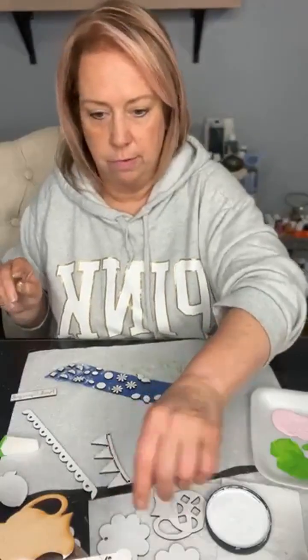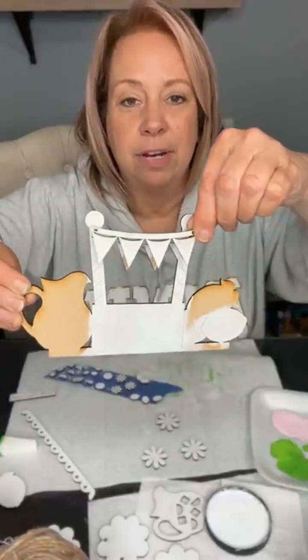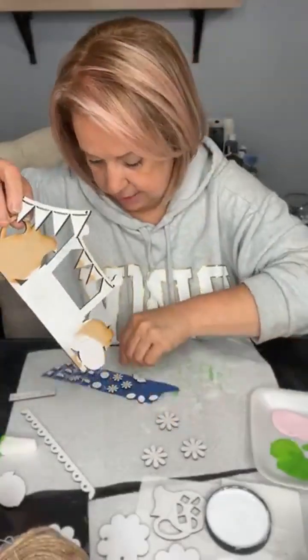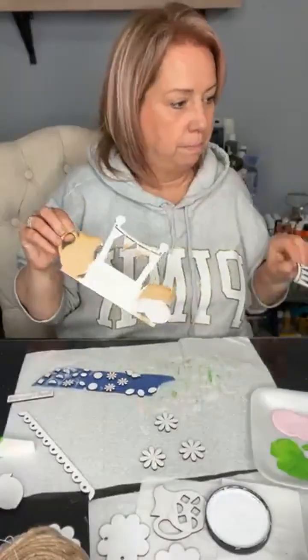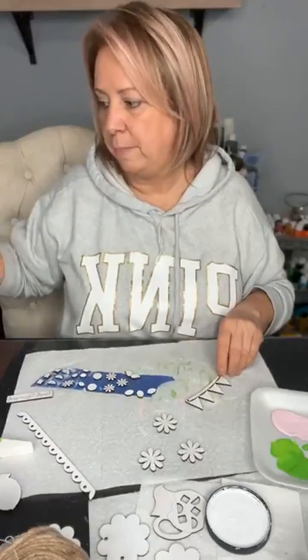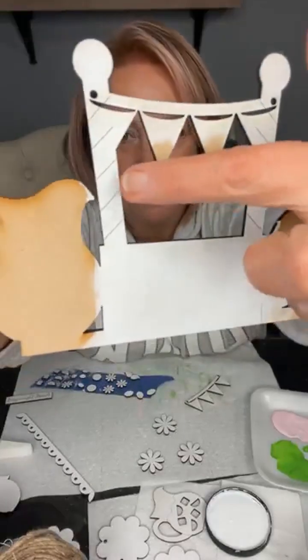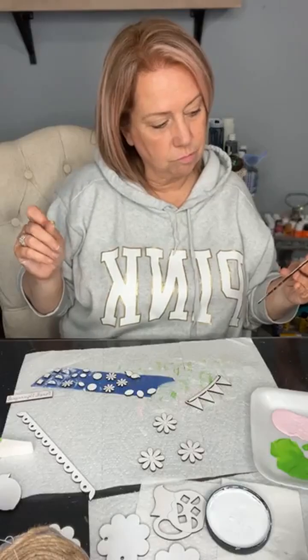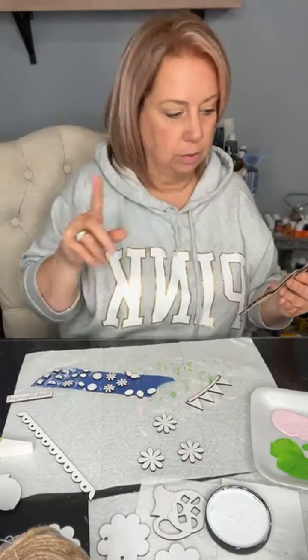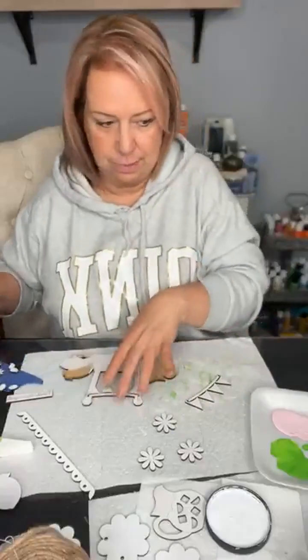Okay, so for the lemonade stand, it's got this little banner, and it's got little tiny lemons. A lemon goes on each banner. So I think I'm gonna do the lemons yellow and the banner pink. See how the lemonade stand has these little posts? They have little stripes on them. I think I'm gonna do the lemonade stand lime green with white stripes, because I really like that lime green.